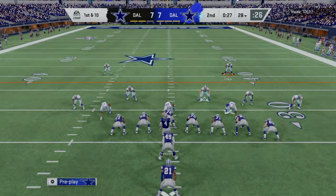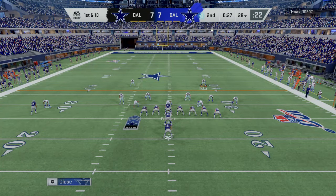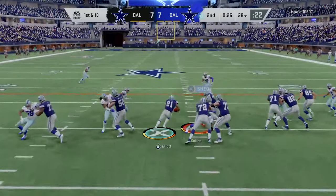Here's the Dallas offense now heading back out onto the field. You've got less than 30 seconds left here in the half. You're well on your own side of the field. What are we doing here, Coach Davis?